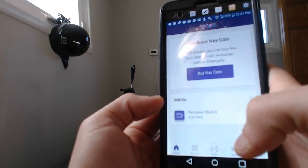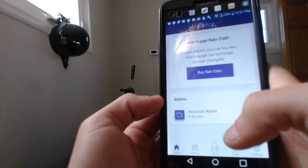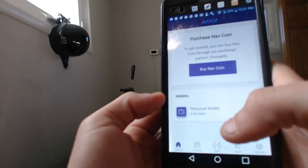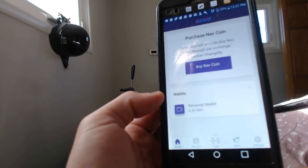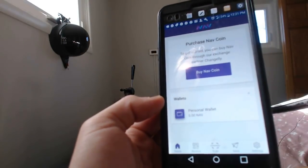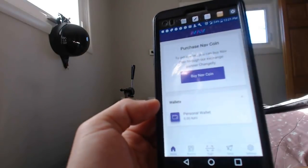And then here in the near future, we have the NavTech Polymorph coming out, which is kind of, I guess, I still haven't fully wrapped my head around it, but you can kind of go from like Nav to Bitcoin back to Nav and kind of embrace some of these privacy features.